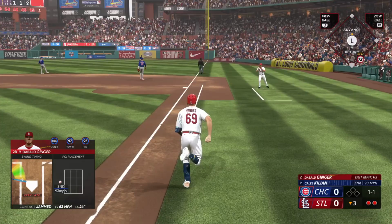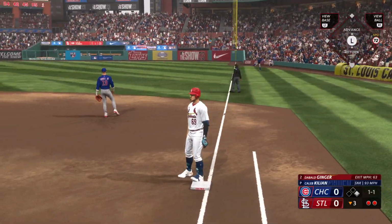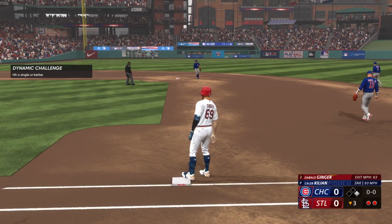And a little blooper down the right field line. That's going to be a base hit. We'll take it. I actually won a dynamic challenge. I'll be darned.